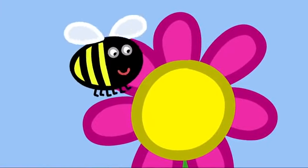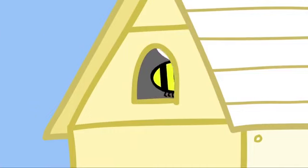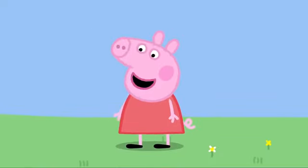Ooh. Look, here's one now. What's she doing? She's collecting nectar from the flower, and then she flies back to the hive to make it into honey. I like honey. Let's pretend to be bees.